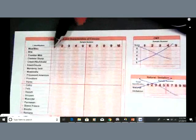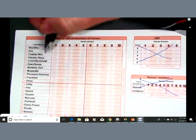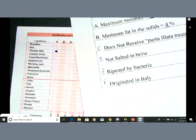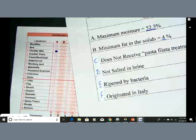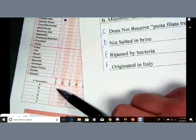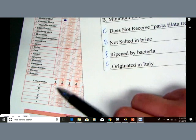But cheese would be pretty straightforward, as it always is. Cheese identification. Let's say that number 1 is cheddar, mild. We would indicate cheddar mild here. That is the correct answer. That would be 2 points. Okay? And if we look down here at the cheese characterization matrix, cheddar mild is not 52.5%. It's 39. So we don't put a marking in the A row, because that is correct, not filling it in.